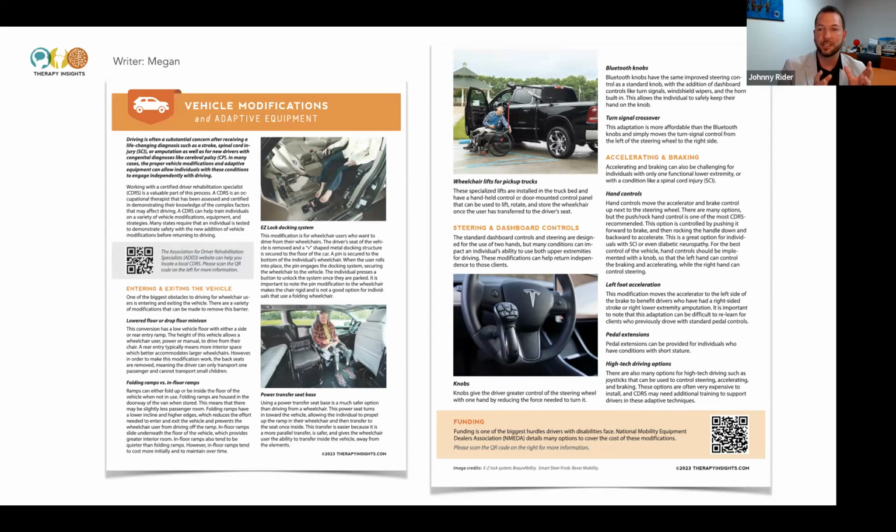But I appreciate that it's even got the links, the QR codes, to that list of certified driving rehab specialists, and of course the funding opportunities, because as you have this discussion, they can then explore that a little bit on their own or with you. Then we're able to address the concerns in whatever setting we are in within our scope. And even if we're not a specialist in this area, it helps us feel a little more confident as we have this discussion.